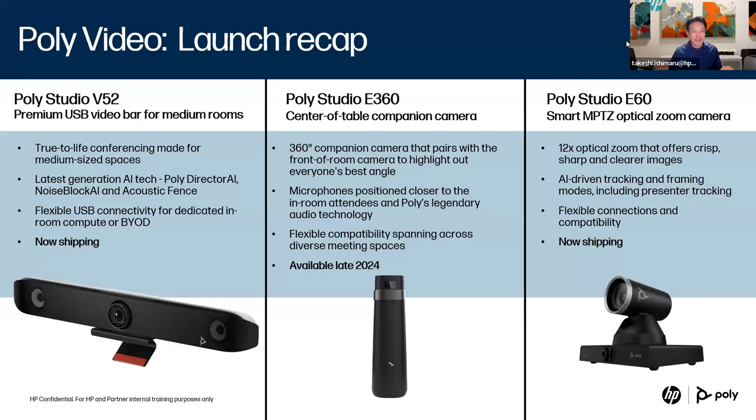No worries. So V52 is a premium USB video bar version of Studio X52. Studio E60 is a new smart mechanical PTZ camera with optical zoom up to 12x, which supports group framing as well as presenter tracking. So these two cameras are now shipping, and they are certified for Zoom. They are going through Microsoft Teams certification right now.